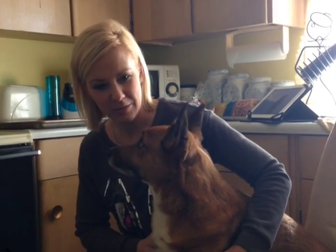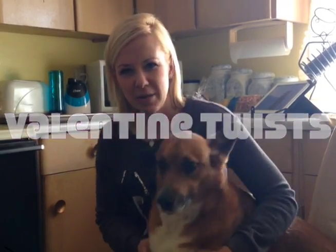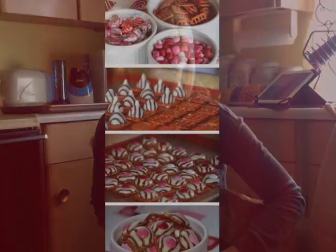So this month, it is the month of love, and so we'll be making some Valentine treats. Okay, so today we're going to make some Valentine twists. That's what I call them. I just kind of make it up as I go. But it is from Pinterest, so we'll see how this one turns out. I'm putting a little bit of my own twist on it today.